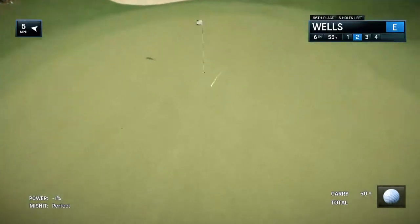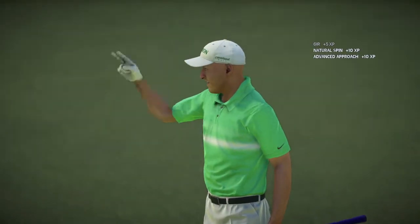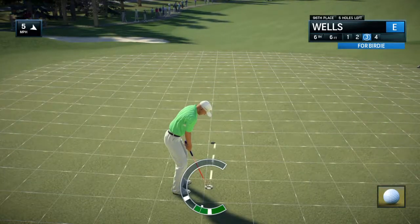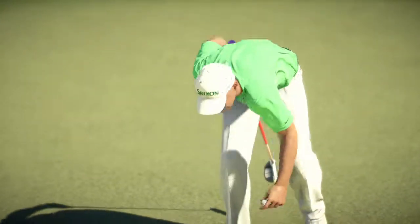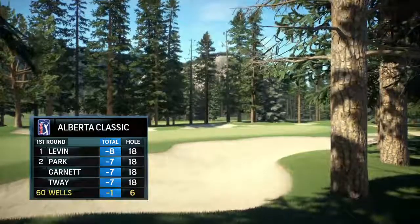Well, this one should be safely on deck here. That's an outstanding shot right there, and it sets up a really good look at birdie. This one just requires a little bit of focus. A birdie will send him to 1 under on the leaderboard.